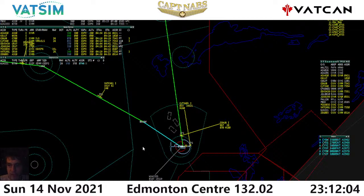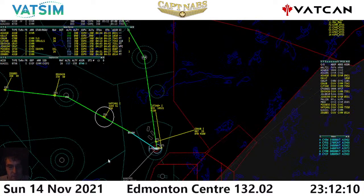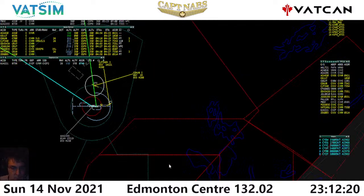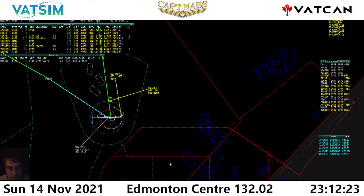WestJet 221, when ready, climb to 5,000 to Fort Mac, altimeter 2978. 5,000, 2978, back on 1. Hotel Juliet Bravo, descend to 3,300. 3,300, Hotel Juliet Bravo. Cargojet 340, speed 160 or faster to the VOR, please. 160 or faster to VOR, Cargojet 340.